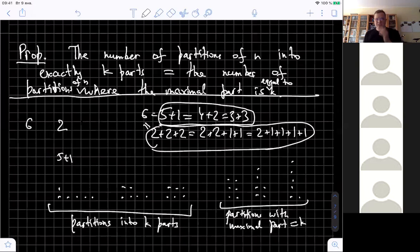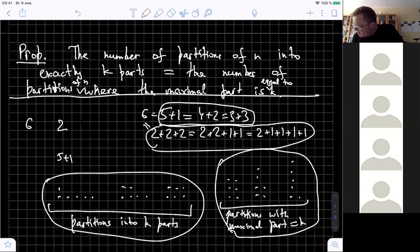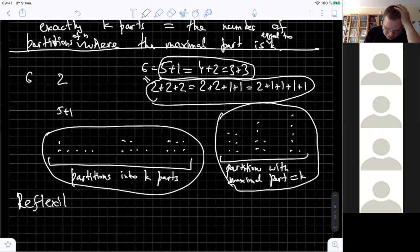Okay, can someone look and see the one-to-one correspondence between these two sets of partitions? These ones and these ones. So if you maybe rotate the partition into k parts by 90 degrees or something, it's the same method that I used before. It is called, yes sir, the reflection. So we reflect it over a horizontal line or a vertical line, or no.